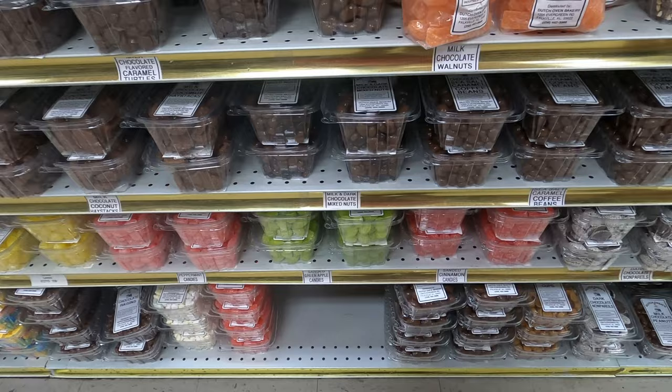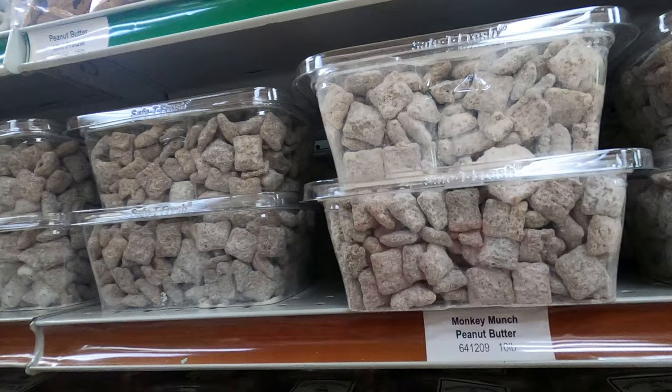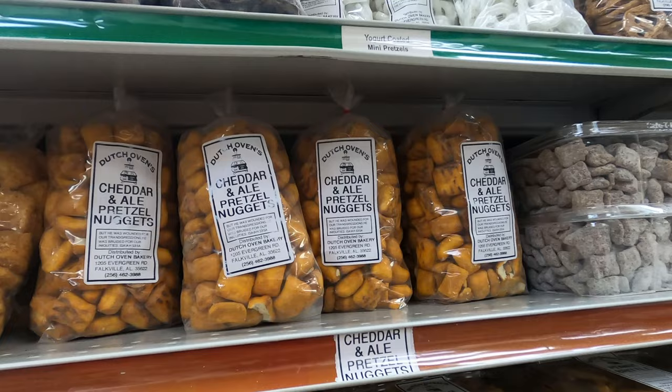Nuts. It's just too, candies, all your candies. Too much good stuff to not go home. As far as you can see. Other than the sandwich. Monkey munch. Peanut butter. Cheddar and ale pretzel nuggets.